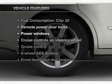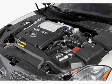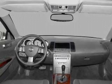Plus, enjoy these notable features that are included in this vehicle. Air conditioning, power door locks, power windows, power steering, cruise control, power mirrors, an alarm system, and AM/FM stereo.